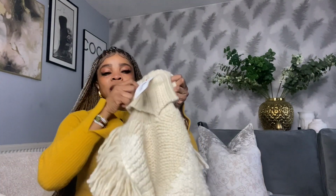And the color palette is neutral, so that means it's versatile and it can pair up with whatever you have in your wardrobe. You know, it used to retail for $169.99. I didn't pay that price tag. You know, I bought it for $39.99.